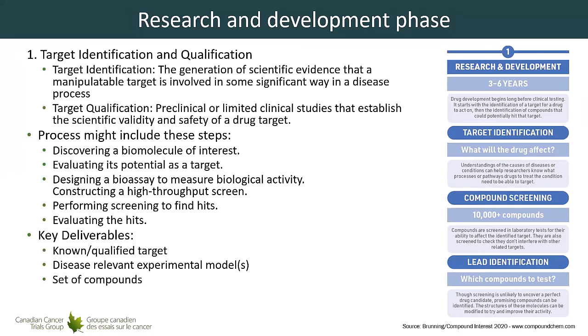So that process might involve discovering a biomolecule of interest, a mutated protein, for example, in an important pathway that contributes to cancer cell growth, evaluating its potential as a target, designing a way of assessing the effect of that target when it is modulated by a chemical with an anti-cancer effect, so that there can be a construction of a high throughput screen that can subsequently have tens of thousands of chemicals run through that high throughput screen to start identifying those that interact with the target and have that anti-target or that proposed target modulatory effect.